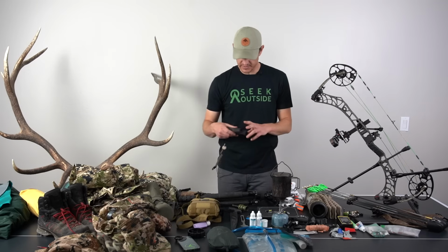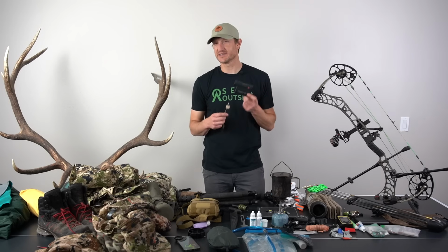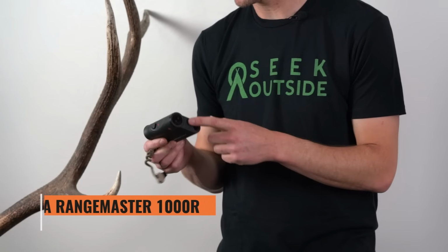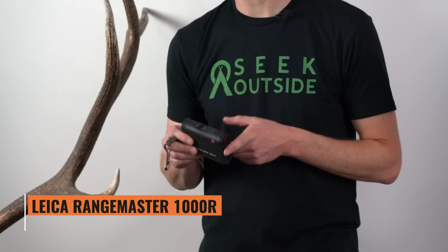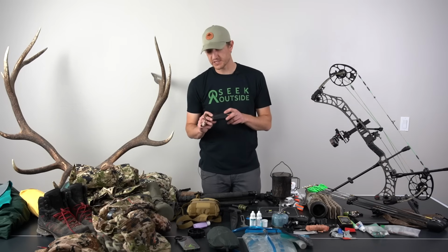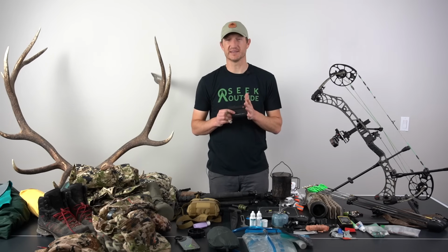For a rangefinder, even though I missed a bull last year, I feel like it was due to this rangefinder. I don't have an extra $400 to put into a new one, so I'm going to end up using this one again, which is the Rangemaster 1000R. This is an old rangefinder from Leica. If I were looking to buy one from the goHUNT gear shop right now, I would look at the Leica Rangemaster 2400. It's comparable in price to what I paid for this back in the day.